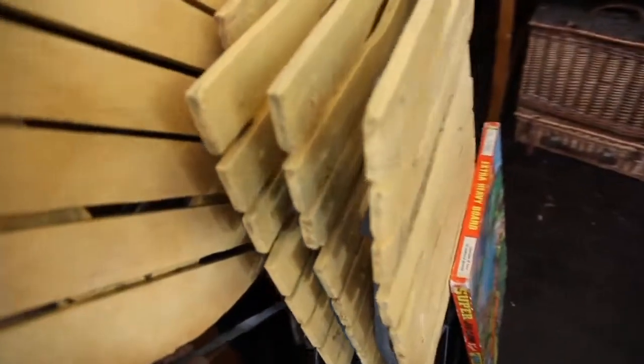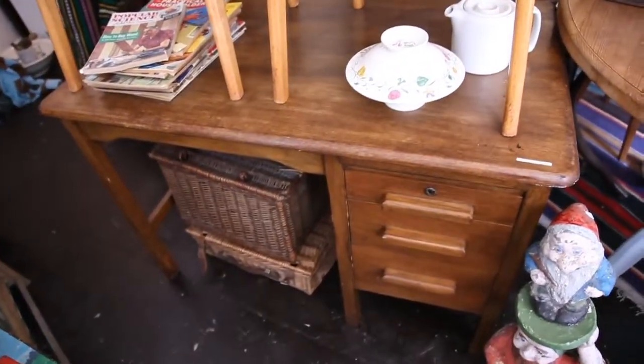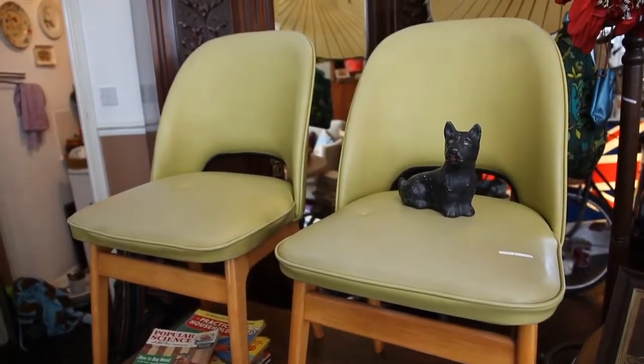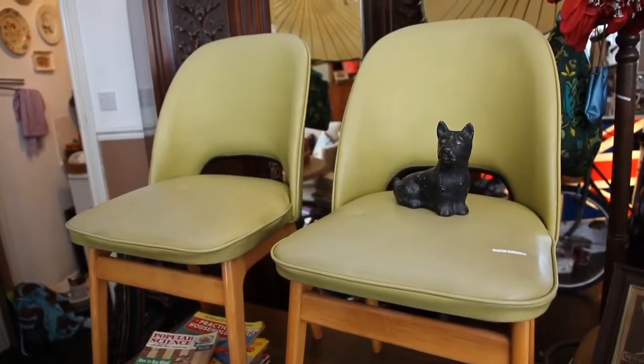Another garden set, four chairs. That might get a repaint. This little mini desk has just come in. Kind of cute, good little size. This pair of chairs has just come in as well. They're pretty cute. Little lime green with black trim. They're in at 35 the pair. They're nice. I think they're really cool.